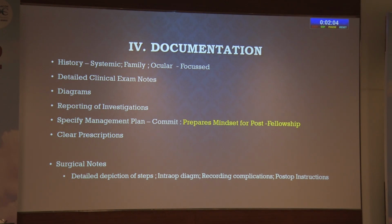Let them commit. Tell them to commit to a plan. What would you do? How will you manage this case? What is your surgery choice? It prepares the mindset for the candidate for a post-fellowship independent position. Writing clear prescriptions is important.